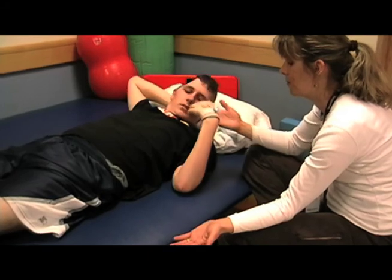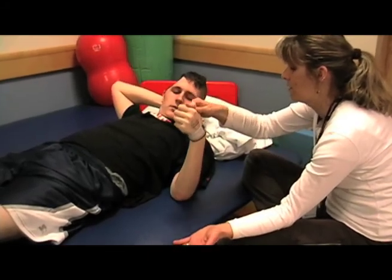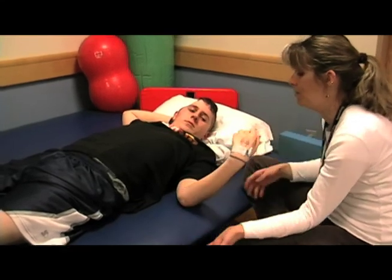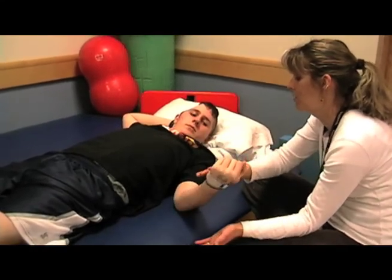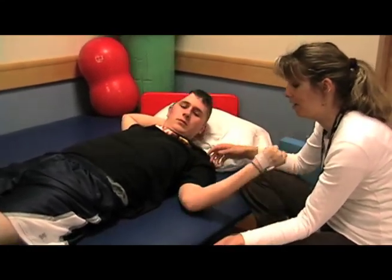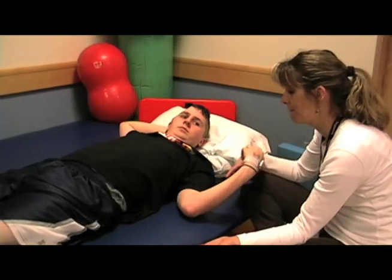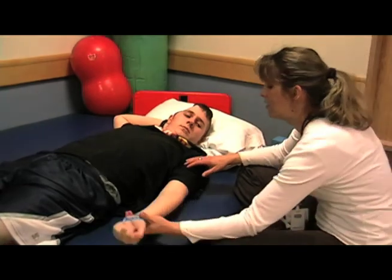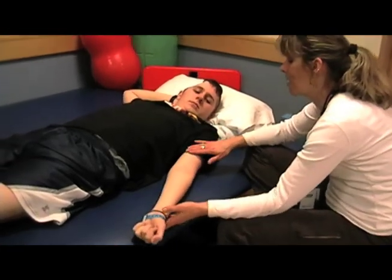Straighten it. Okay, now you gotta let the flexors, the elbow bending muscles relax. Go straightening, get it on my hand. Now we're getting those flexors tight. Bend it up.